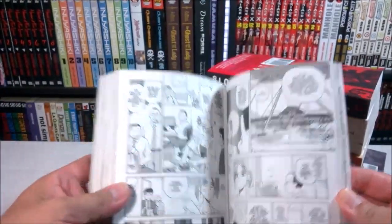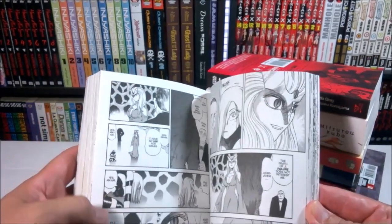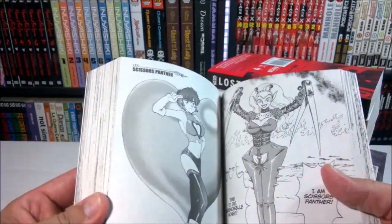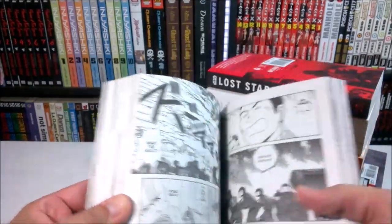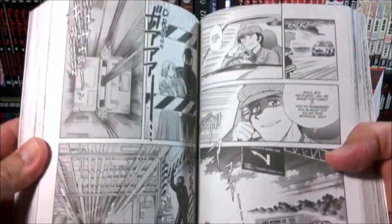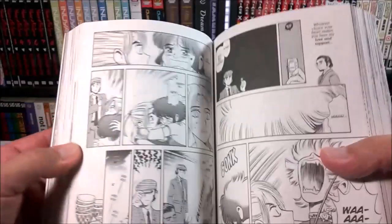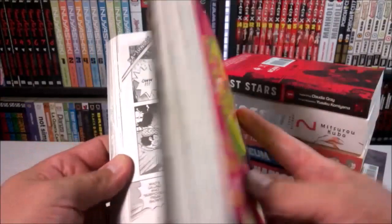You see Cutie Honey doing a bunch of Cutie Honey stuff, and I think the best part was that Ito reminded me so much of Kenichi Sonoda. The art, just the way he draws the characters, the way he draws automobiles, guns, everything reminded me so much of Gunsmith Cats or anything by Sonoda that I thought it was pretty cool.